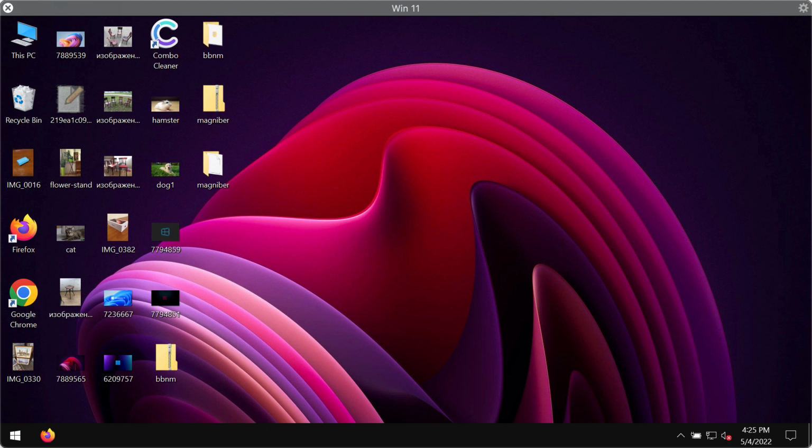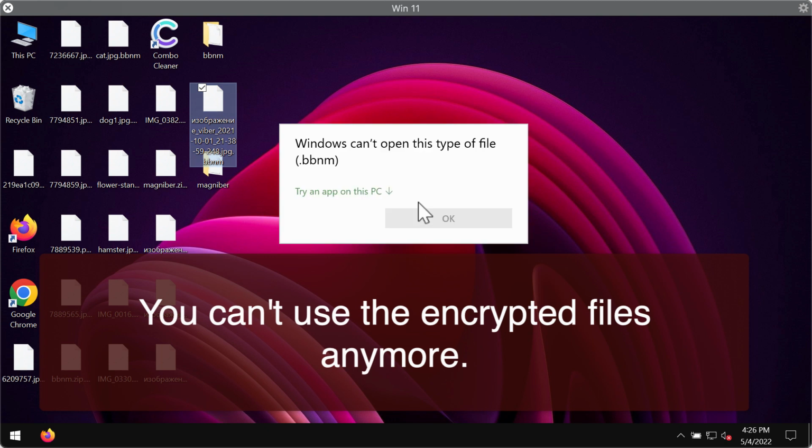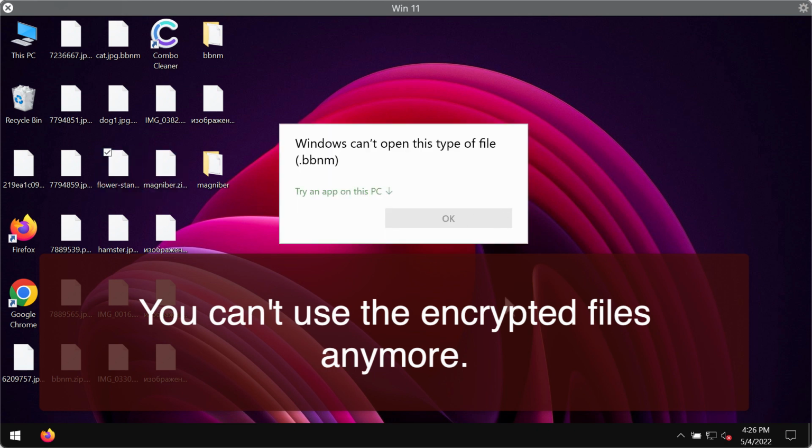So pretty soon you will see what happens with all these files that got infected by Bbnm ransomware. As I said before, Bbnm is a special extension that is added to the files after they get encrypted. After the encryption process is successful, it is not possible to use the files anymore. The ransomware tells its victims to pay a special ransom for file restoration. By the way, the amount of the ransom is 980 American dollars.